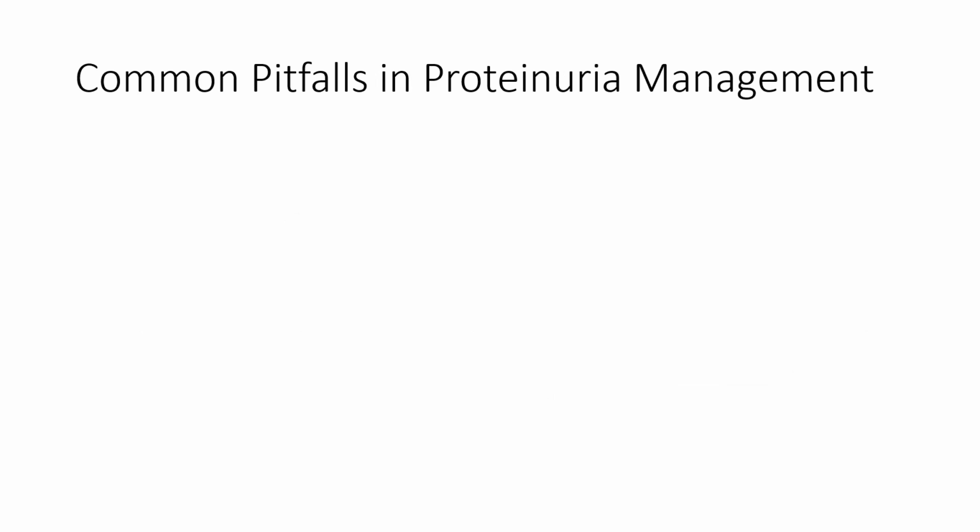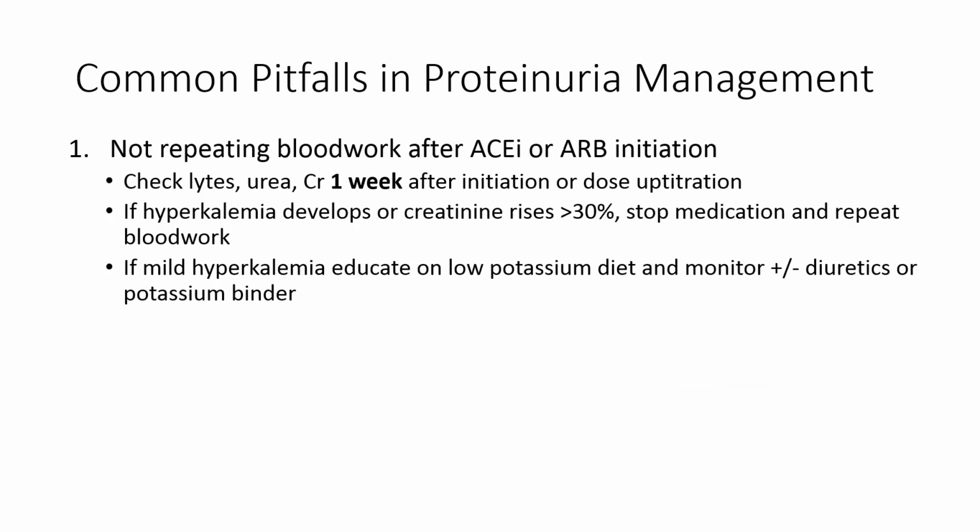So what are the common pitfalls? The number one pitfall that we see is not repeating blood work after ACE inhibitor or ARB initiation. So you should always check lytes and serum creatinine 1 week after initiation or upon dose up-titration. If you do see hyperkalemia that develops, or the creatinine rises more than 30%, I would suggest that you stop the medication and repeat the blood work.